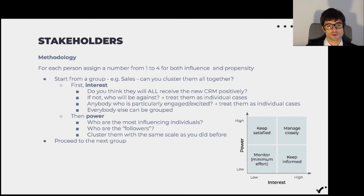Manage closely are people that you want to manage closely, meaning that you want to keep them informed, you want to engage with them a lot, you will most likely discuss with them decisions before you communicate them out, and it's important that they know what's happening. These are essentially what will become your evangelists, if you want to give them a title.